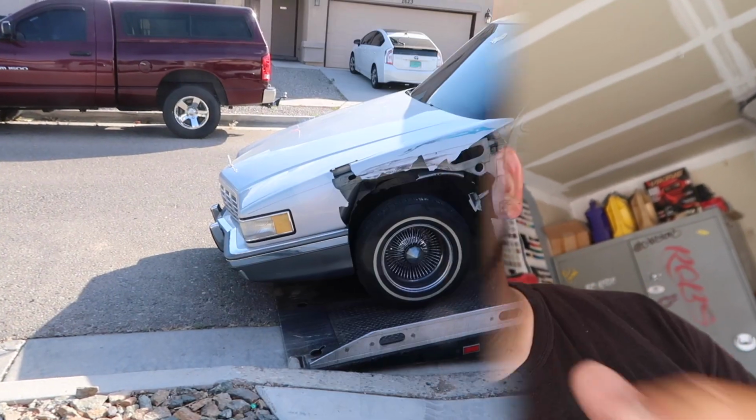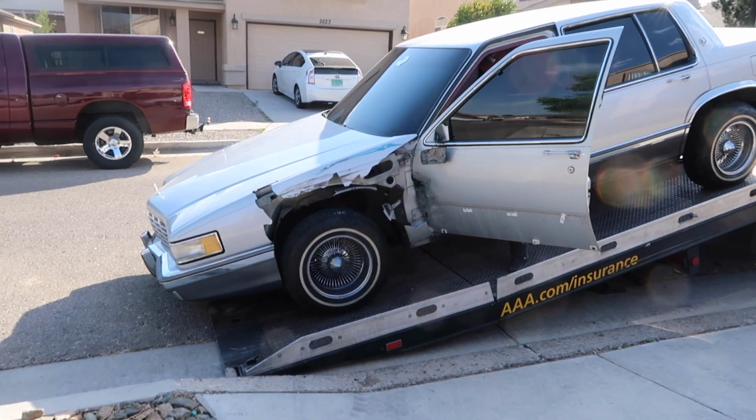We're waiting for the tow truck to come and drop it off. I'll get some video of it when we're dropping it off, and then we'll go over the car, what we're going to be doing, the setup we're going to be doing, and go from there. Alright guys, stay tuned. Alright guys, Caddy's here.